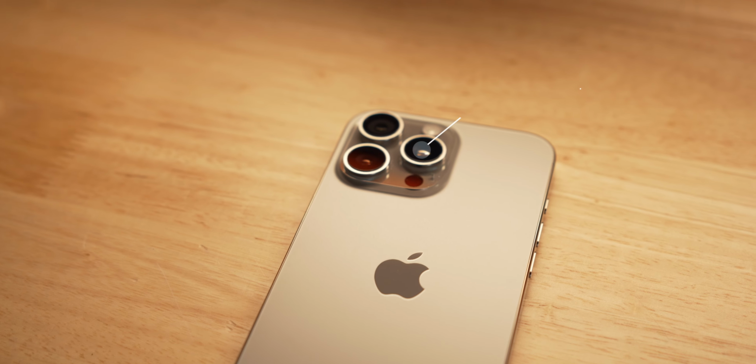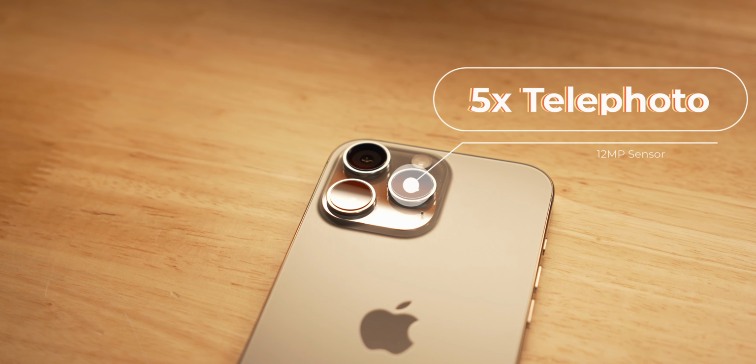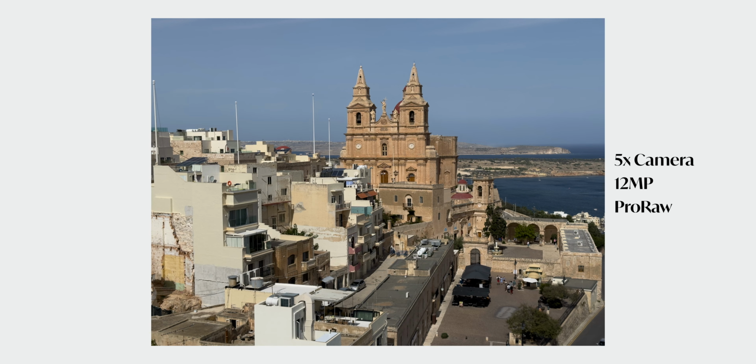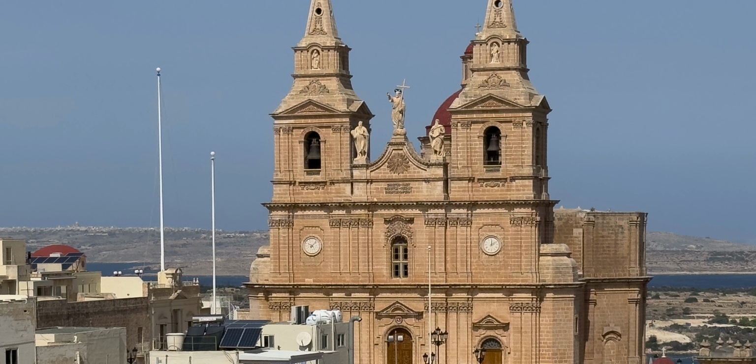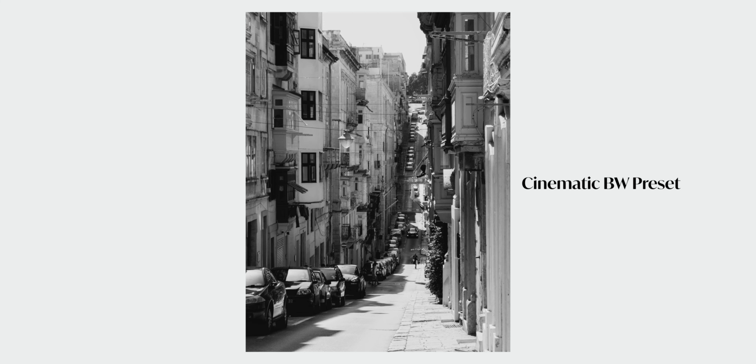The 5x telephoto lens is awesome. I really had a bunch of fun taking photos with it. The quality definitely isn't quite as good as the other cameras though. If you start zooming in, they lose detail pretty quickly. But still, I got some images I really like, and the 5x was kind of the most fun to use, I think simply because I just never had so much reach with a phone's camera.